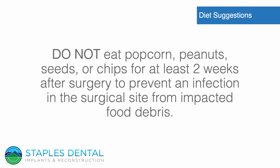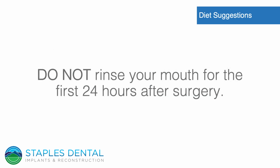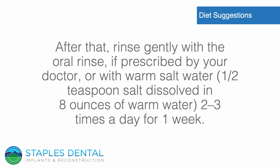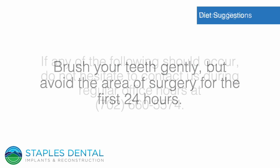Do not eat popcorn, peanuts, seeds, or chips for at least 2 weeks after surgery to prevent an infection in the surgical site from impacted food debris. Do not rinse your mouth for the first 24 hours after surgery. After that, rinse gently with the oral rinse if prescribed by your doctor, or with warm salt water. Half teaspoon salt dissolved in 8 ounces of warm water, 2 to 3 times a day for 1 week. Brush your teeth gently, but avoid the area of surgery for the first 24 hours.